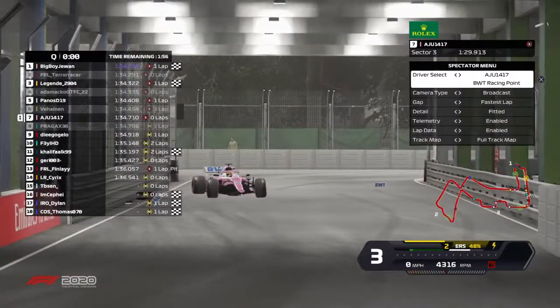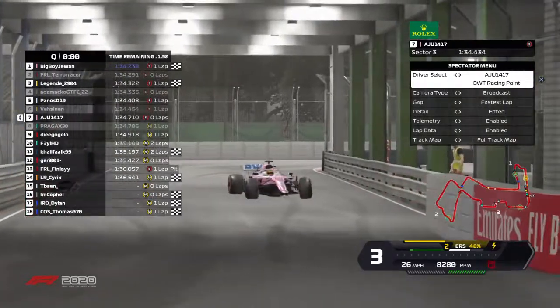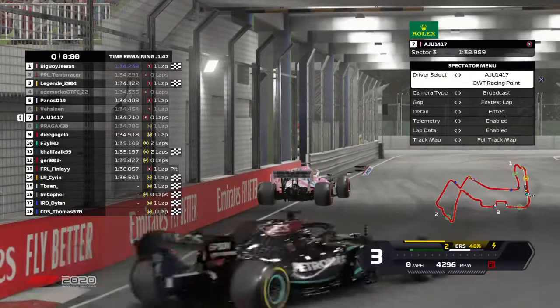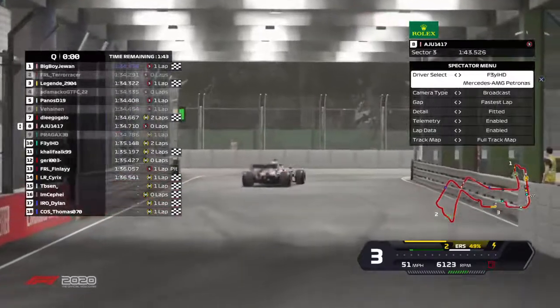Oh, the Racing Point has gone off in the tunnel, the little tunnel area, and has had a big shunt into the wall. Let's watch out for that Mercedes there. I think it was the Mercedes that almost loses the rear end there as well. I think that was Felix.